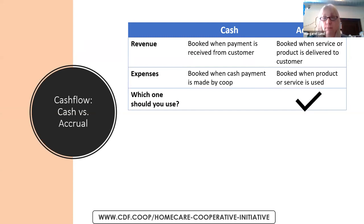And for most small businesses, that's just a fine system. There's nothing wrong with that system. Accrual is a little more complicated, for a little more complex business. And for our kind of business, it's usually best.